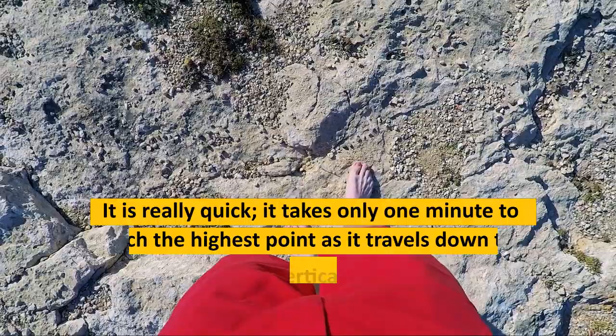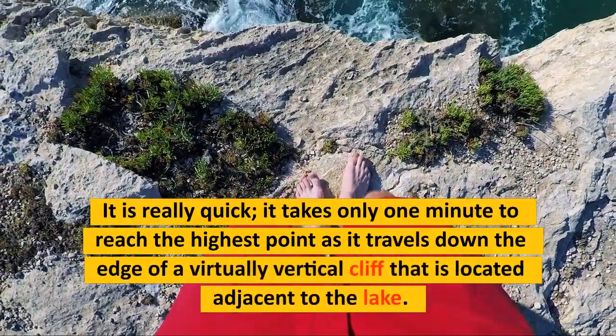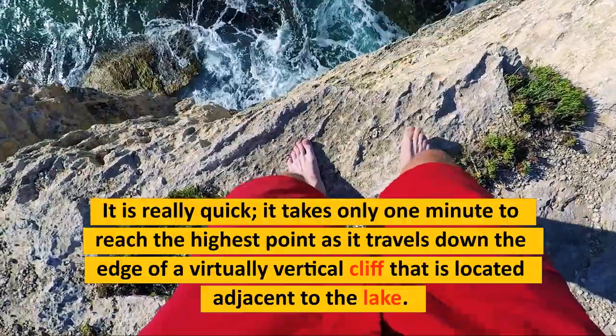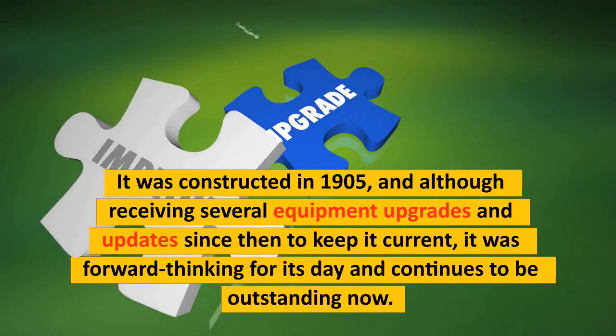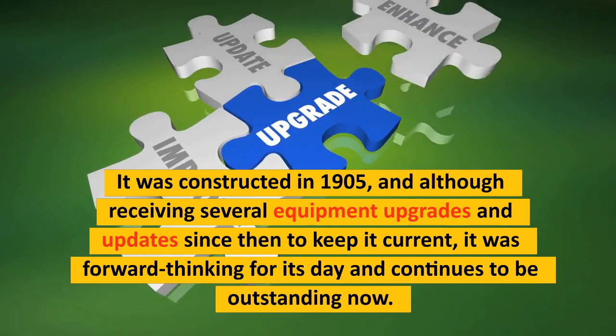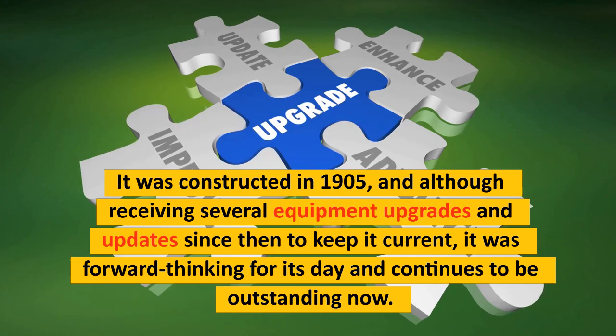It is really quick. It takes only 1 minute to reach the highest point as it travels down the edge of a virtually vertical cliff that is located adjacent to the lake. It was constructed in 1905, and although receiving several equipment upgrades and updates since then to keep it current, it was forward-thinking for its day and continues to be outstanding now.